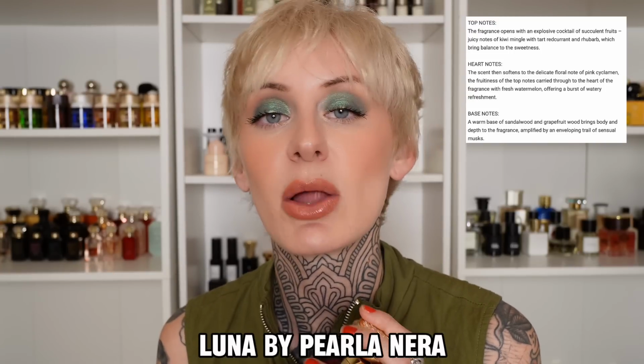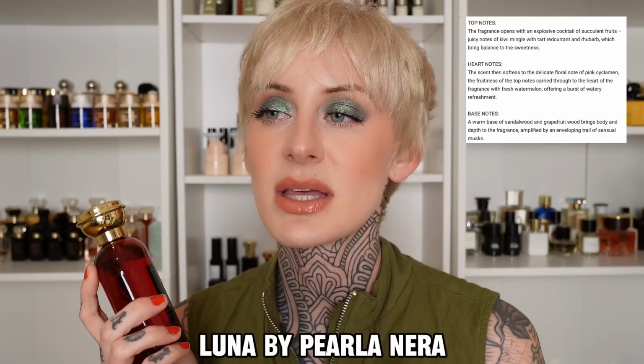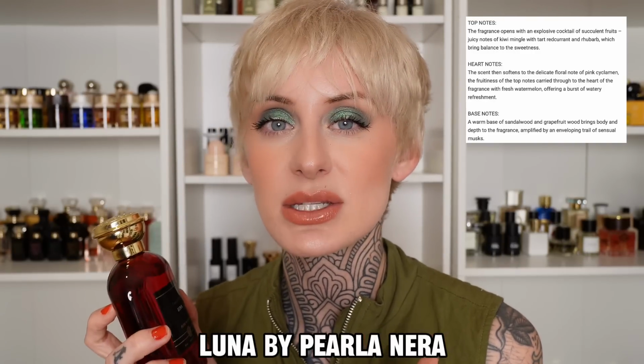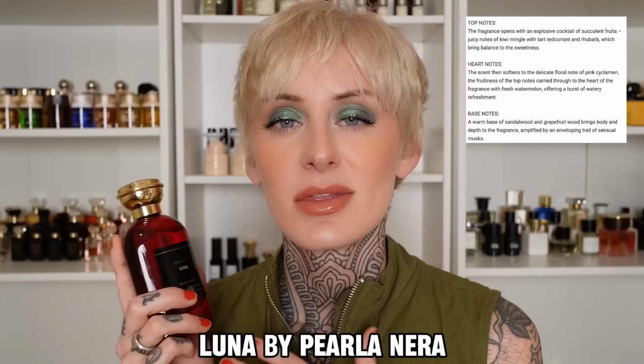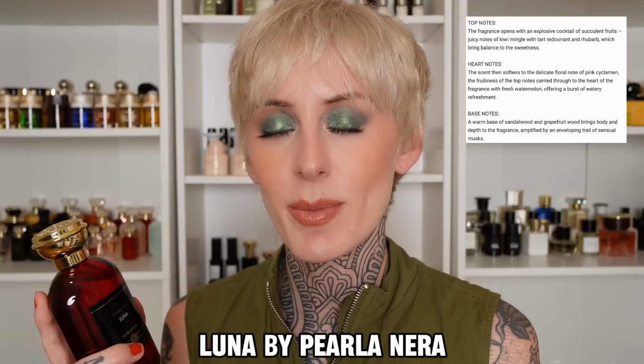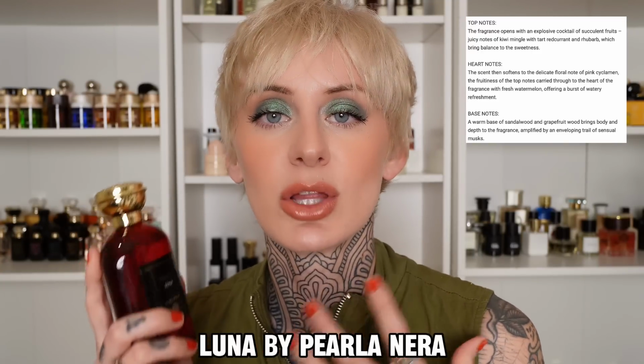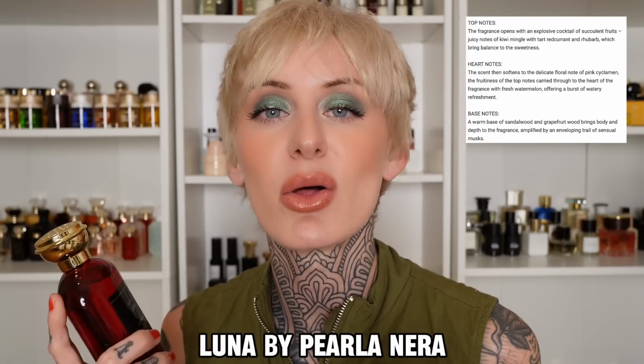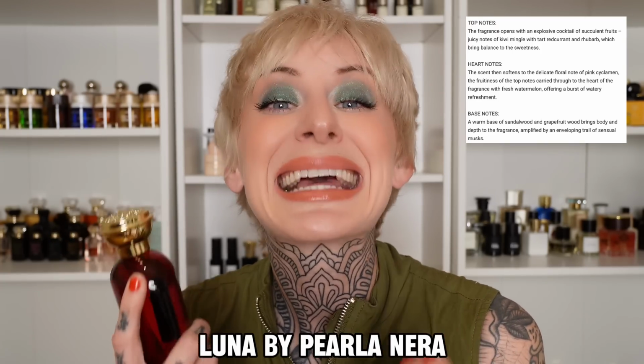So if you like the smell of a fruity shampoo, something that's very fresh and clean and musky, but it has a little bit of fruitiness going on, you would really like this. This has notes of kiwi and watermelon. It has cyclamen, so it has a little bit of that floral touch and a little bit of sandalwood in the base, but overall this is very fresh and very clean smelling.